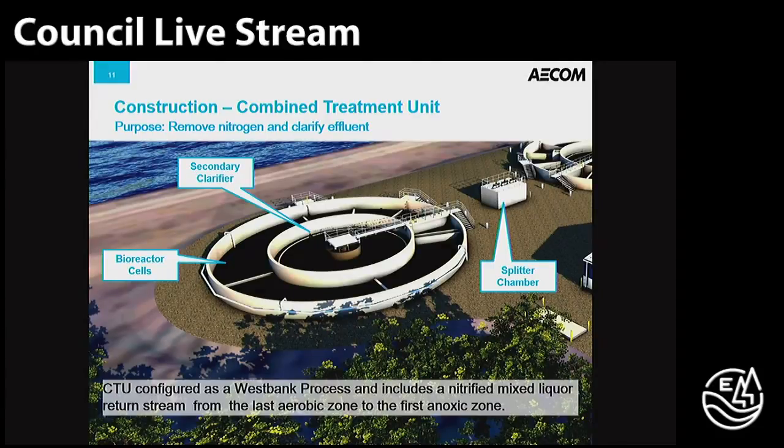The wastewater moves around in the bioreactor cell in a counterclockwise direction, and then flows up through the secondary clarifier. That's where the velocity slows down and allows all of the solids to settle to the bottom. We have our nice clean water that goes over a trough into the collection weir and heads off to pond 3.